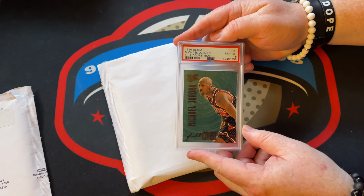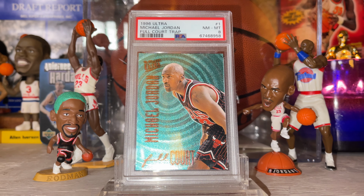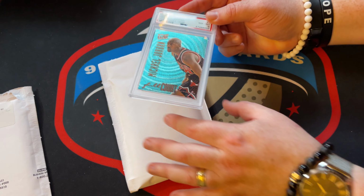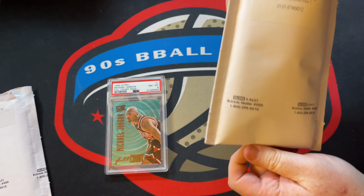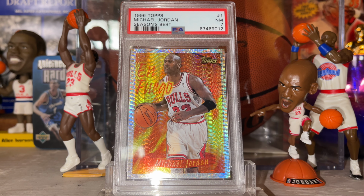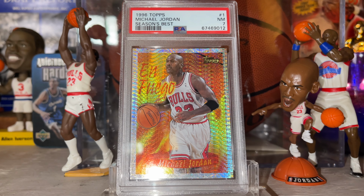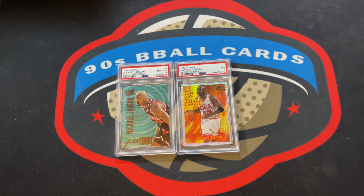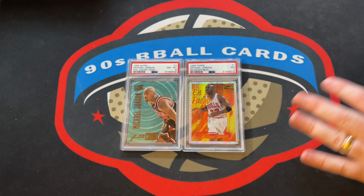All right, so we got the Jordan Full Court Trap here in the PSA 8. I'm gonna be interested to see. I think there was 4 cards that I won. So we'll have to see where the other 2 are, because it looks like there's only 2 here. This one you can see is already opened. And we've got the Jordan in Fuego. So I don't know. And this is where the experience of being a noob comes in. I don't know if the other 2 are coming in a separate package, but we will wait to see. But that's part of the experience and part of the fun.